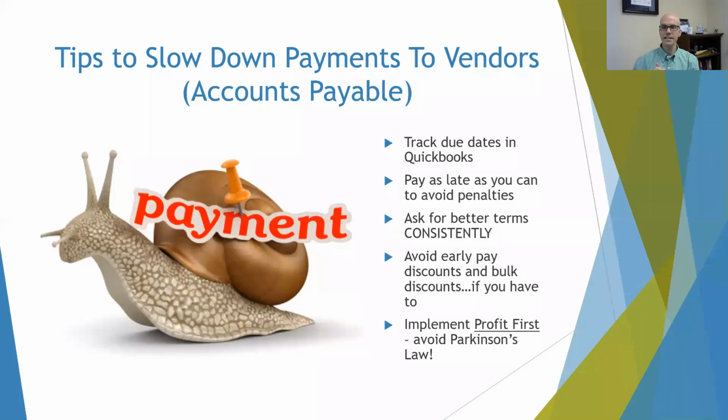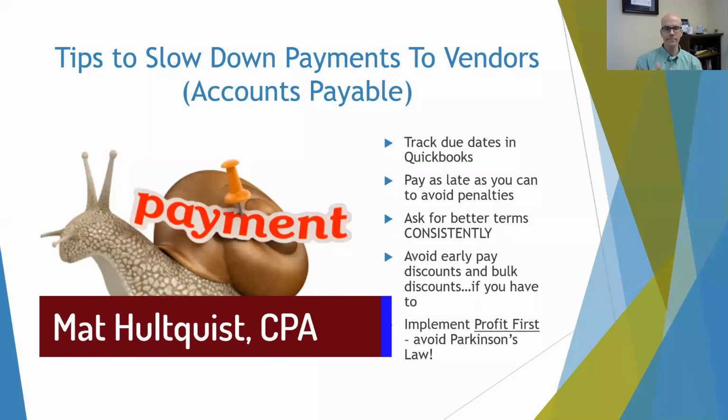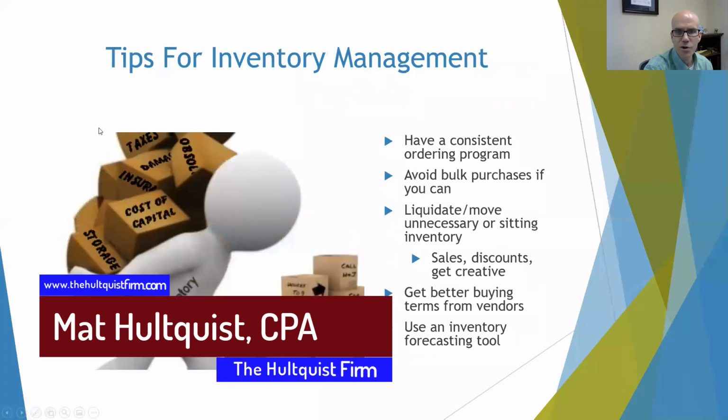And the last thing is implement Profit First. That is a program. I did a webinar on it a couple months ago. I will also send a link out in the follow-up email with the recording of this webinar. Watch that webinar because you can take full advantage of what's called Parkinson's Law, and you will naturally slow down your payments to your vendors and find ways to save money, okay? Very, very important.